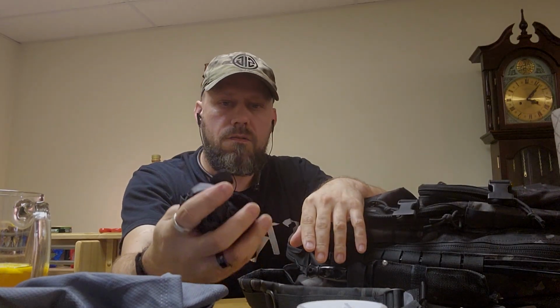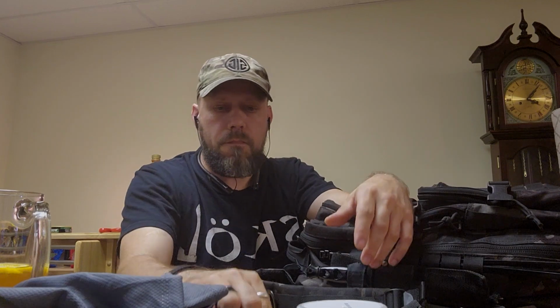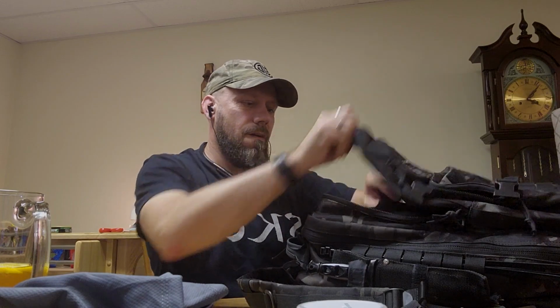Nitrile gloves. I always keep extra pairs of nitrile gloves around because you don't know when you're going to be handling something nasty. It's always nice to have nitriles. I use the black ones. I've used them for years because they were plentiful where I work, and I'd always float the company a couple bucks and get a couple boxes.